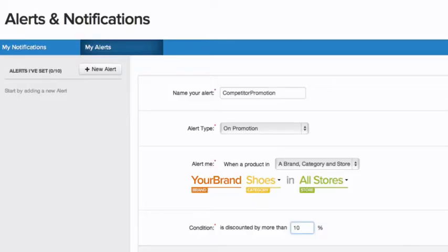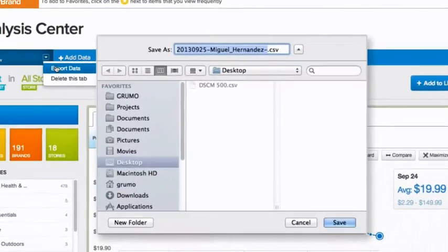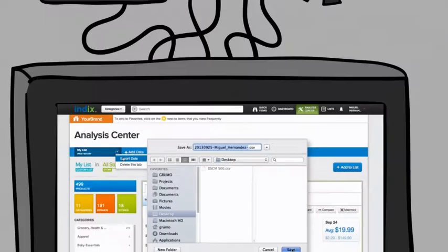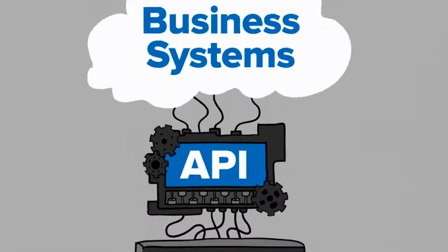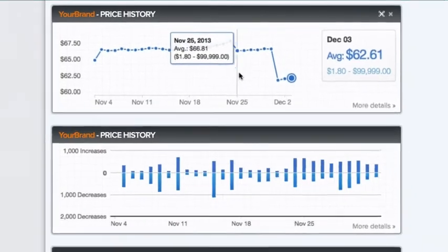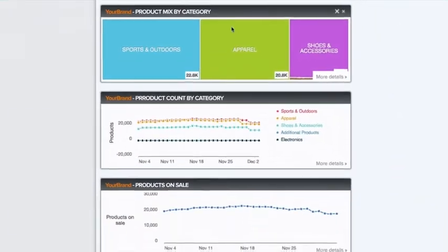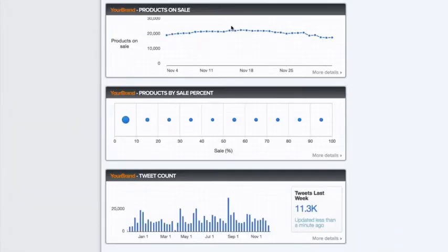You can get alerts in real time, add your own private data, such as sales and inventory, export your conclusions to an Excel file, share it with your colleagues, or use our API to directly integrate with your business systems. With Indix's product intelligence platform, you get unlimited access and real-time insight into products, channels, and competitors.